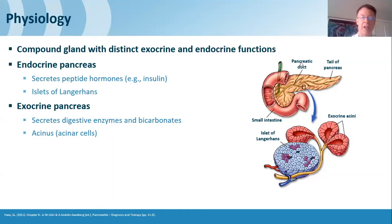But the major part of what the pancreas does is not making insulin. About 95% of the cells are exocrine, and that means they secrete enzymes, specifically digestive enzymes. The release of these enzymes is triggered both by other hormones in your body and by the nervous system, which cause these cells to produce certain enzymes that are released out through the pancreatic duct into the small bowel. You see a picture up there in the top right.